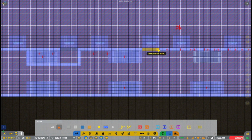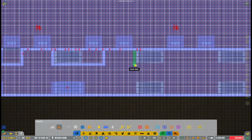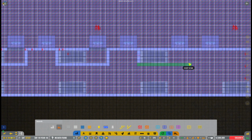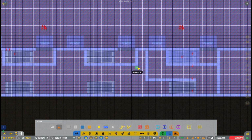So what I will do here is, again, try to make pathways for people with walls and lead them so they can only reach a specific staircase or escalator in this case, which will bring them up. And then upstairs we would again need to wall off sections to make sure that they can never accidentally go to an area where they shouldn't be.